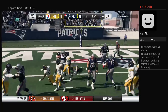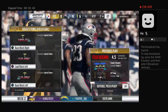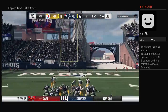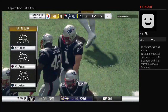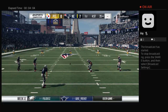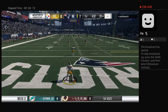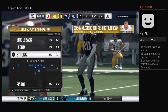First and goal, Melvin Gordon. And he's over the line and into the end zone for a Patriot score. Melvin Gordon, his 11th touchdown of the year. And the Pats have taken the early lead. And he gets it to make it 7-0 Patriots. The kickoff unit is out on the field, and they will send this one away. And that'll carry over the back line of the end zone for a touchback.